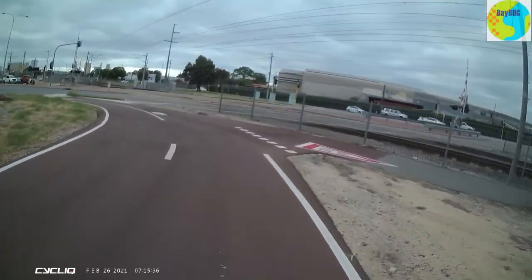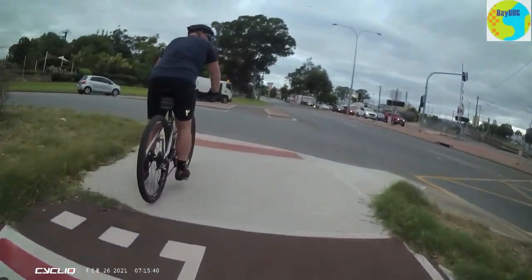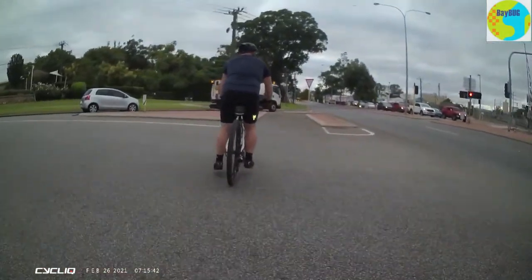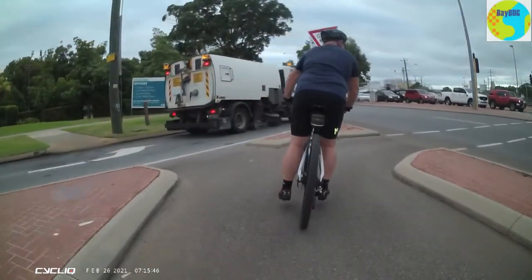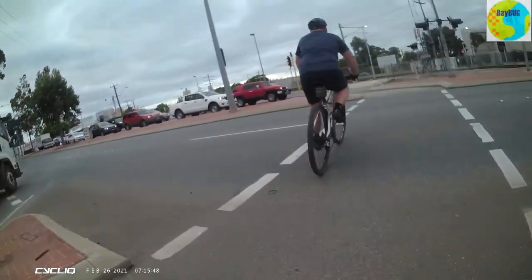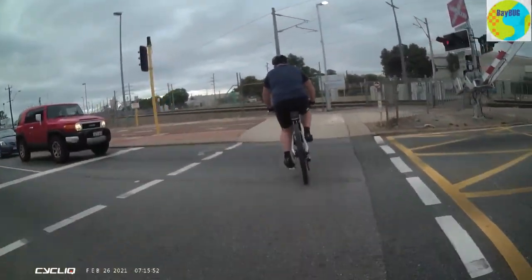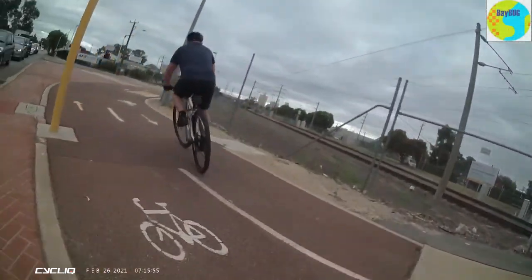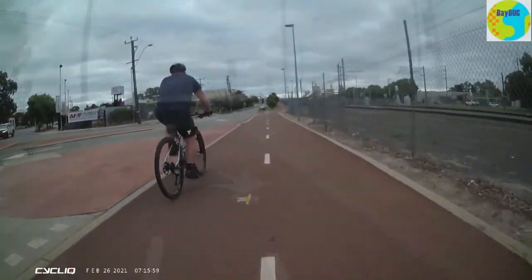There's always something up ahead of you telling you this is a bike route and this is where you should be going. So here's another one of these crossings. You can see the boom gates are down on the right. Makes it a lot easier because all the vehicles are pulled up, and we get a clean run across. So there's no need for any pedestrian or cycle signals at these crossings.